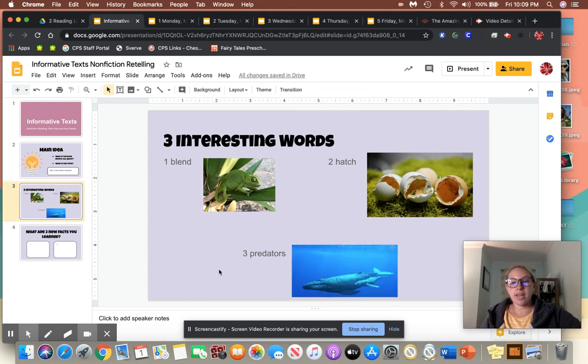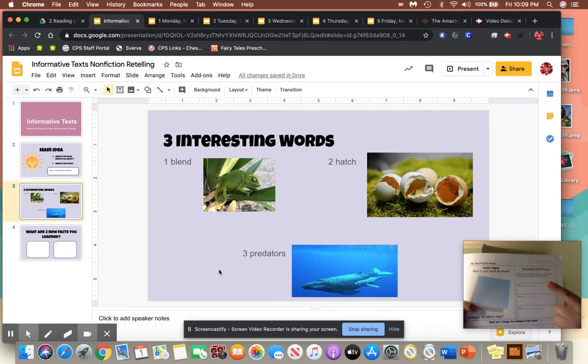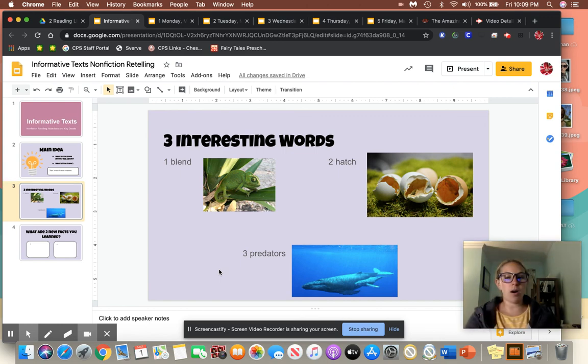So boys and girls, today for reading, I want you to just look at the very top of the page. You can use our book about octopuses. You can even go back to yesterday's story and use the one about the gorillas. You're going to write what the main topic is and pick 3 interesting words and draw a quick picture. Then you are all set. Off you go, readers.